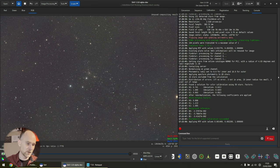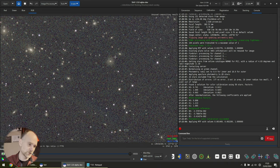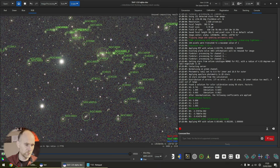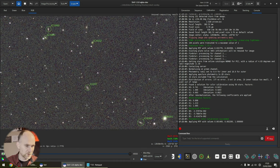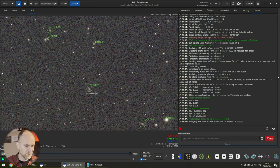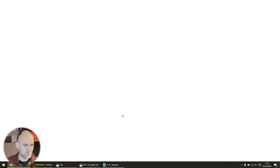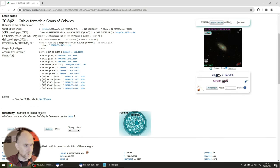to get to a fairly pleasing image. And in this image of all kinds of galaxies, I see a spiral structure in here, and there's lots and lots of galaxies here. I will put on the identifiers once more. And some of these are very, very far away as well. I think this one here, for instance, looks pretty far away. If I click on PSF and then on more details, it usually brings me to the website of Simbad, which will then tell me what that IC842 actually is. And it's actually a galaxy towards a group of galaxies, whatever that might be.